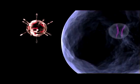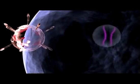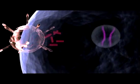Vectorless methods of insertion of DNA don't require the use of a third intermediate organism to deliver the DNA from one species to another. Vectors, in the biological sense of the word, are organisms that carry the DNA of one species and insert it into another.